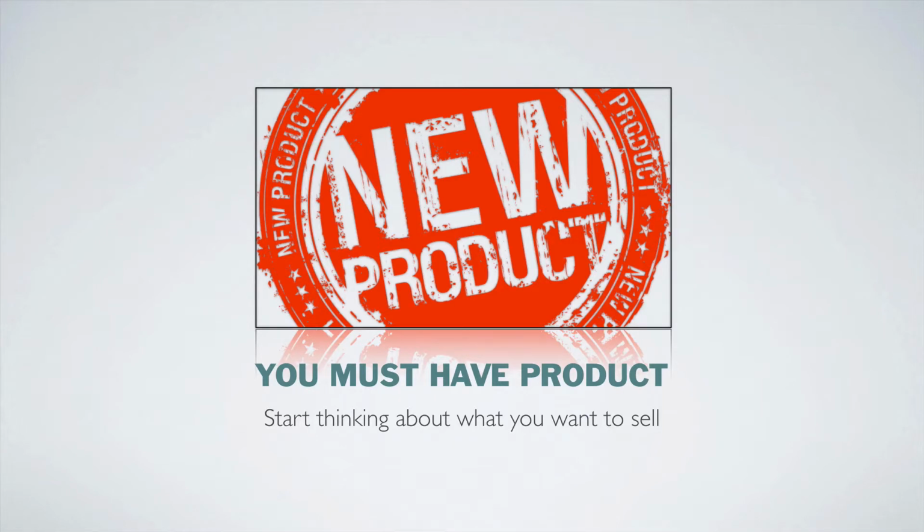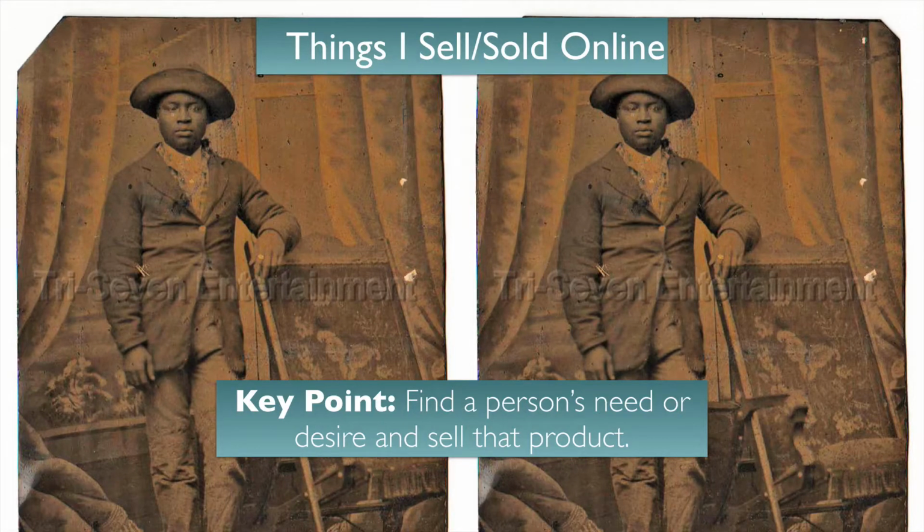Now, I'm going to show you some of the things that I sell or have sold online. Now, this is an old tintype African American photo from the 1800s. I love history. I was looking on eBay just at photos. I wasn't even thinking about selling them, just looking for my own interest, and realized that there were people selling all kinds of African American photos online. And some of the prices to me were outrageous. So I ended up getting a book on how to sell African American vintage and antique photos online.